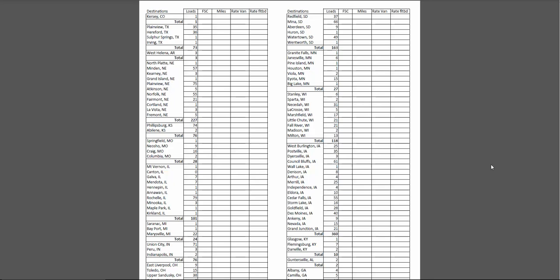Let's say my shipper is in Springfield, Illinois, and he manufactures truck parts. He's going to have so many loads, and these lanes right here are monthly lanes. This is how many loads per month that this shipper is going to ship from the point of origin to the location. So let's look at one of our destinations at the very top, Kersey, Colorado. He ships one load a month from Springfield, Illinois to Kersey, Colorado. He ships 35 loads a month down to Plainview, Texas. He'll ship 36 loads a month to Hereford, Texas, one to Sulphur Springs, one to Irving, Texas, etc.